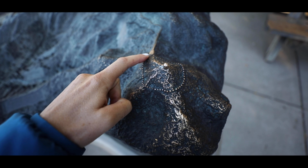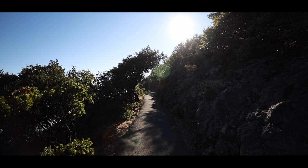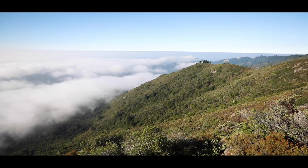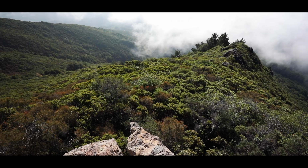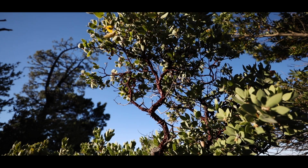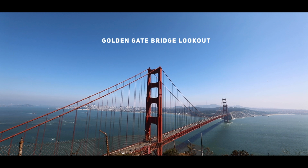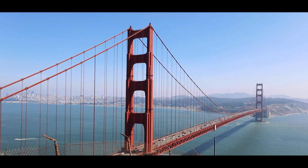In the center of the county is Mount Tamalpais, the highest peak in the Marin Hills, at 2,572 feet. On Marin soil, you have iconic views, including the Golden Gate Bridge lookout, which gives you this really wide-scope panoramic view of the bridge.